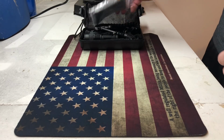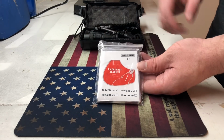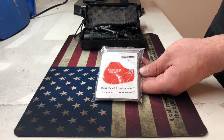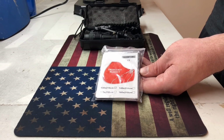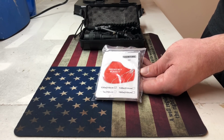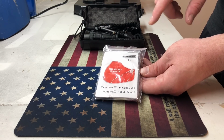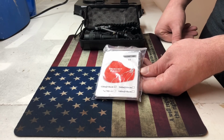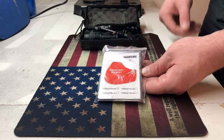The first thing you'll find on top is an emergency thermal blanket. Now, having used one of these in a bad situation, I can tell you, you do not want to find yourself in need of an emergency thermal blanket. But man, if you need one, it's great to have one. This is excellent for treating someone who's in shock if they've had a bad injury. Also good just to get you through the night if you find yourself stranded someplace chilly, you know?